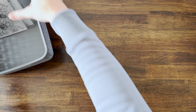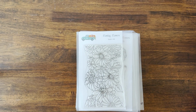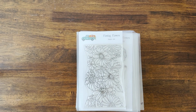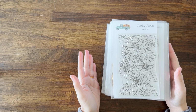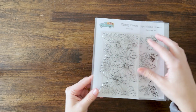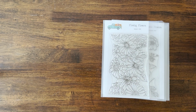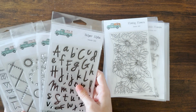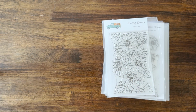Okay, and then stamps, lots of stamps. So again, many of these have been discontinued. These are all By the Well for God, but I try to go through, especially when it's holiday stuff, pull them out, so I'm intentional about using them. So Flowing Flowers, there was not a flower stamp released this month. Let me just double check on that. Yeah, there wasn't a flower stamp released this month.